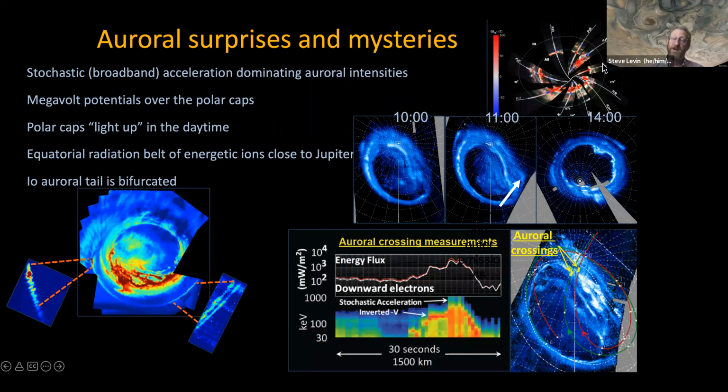Then the ultraviolet spectrometer measures not just pictures, but different energies of ultraviolet light. And that's the picture over here showing what we can learn by essentially the colors of the UV that we look at. All right, so that's obviously only a thumbnail sketch of what we can see with UVS.